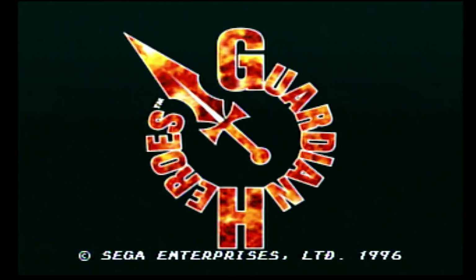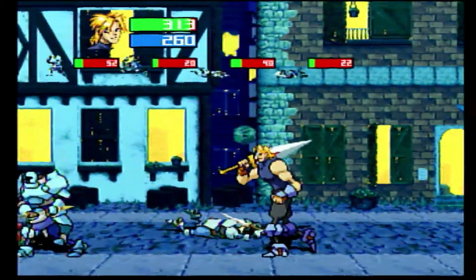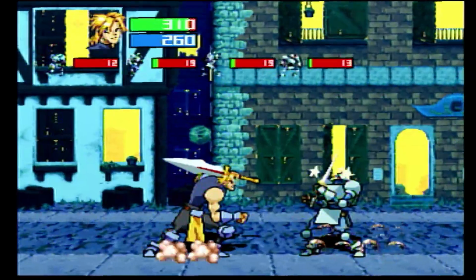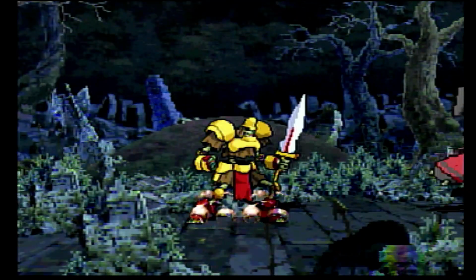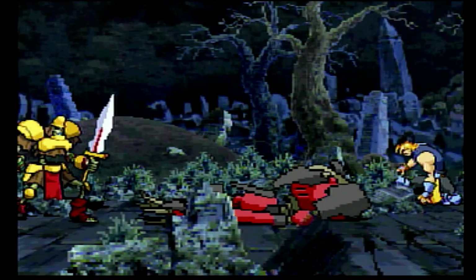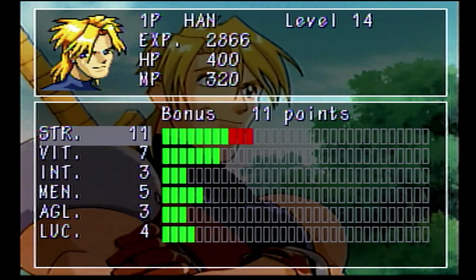Number 8, Guardian Heroes, another 2D style beat 'em up, but you could jump back and forth between 3 different planes. You could also play with a couple of your friends here, and you could have a different experience every time because of the branching storylines, which means the end boss could be completely different every single time you play it, or at least a couple of times. It's not really infinite replayability, but the fact that you could level up your character any way you want sort of means that it's a heck of a replayable game.